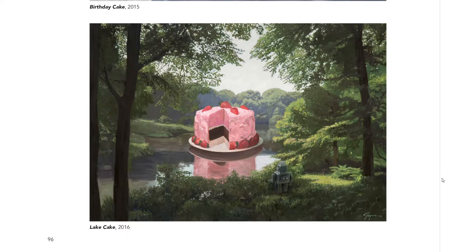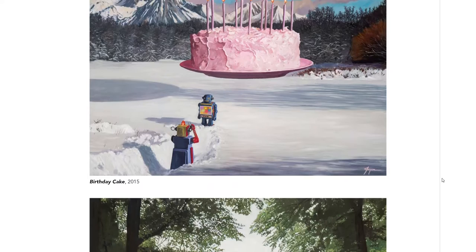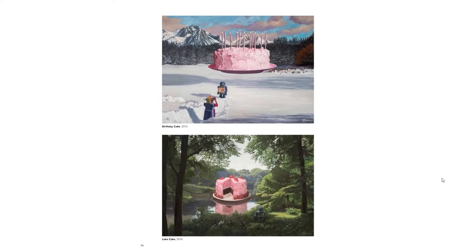Birthday cake. It's just floating there, you know? And I like how they're taking a little photo. That's cute. And it's just floating there. Lake cake. This is good, but I feel like there should be more pink incorporated. It just feels like it's in the middle of nowhere. I guess that's the point, right? But yeah, there should be more color harmony.